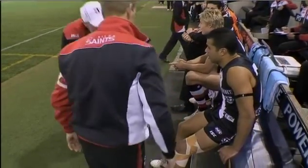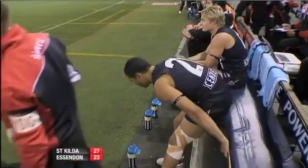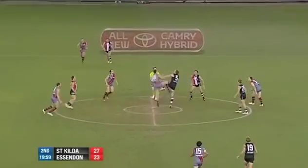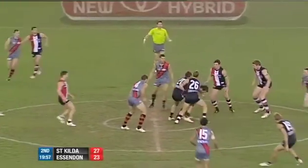He obviously get back. They'll give him a run and see. I'll watch him. Hurley also got him more work at quarter time, Das. We'll talk about that in a minute. That's Ahmed Saad there on the St Kilda bench that Doc is talking about.